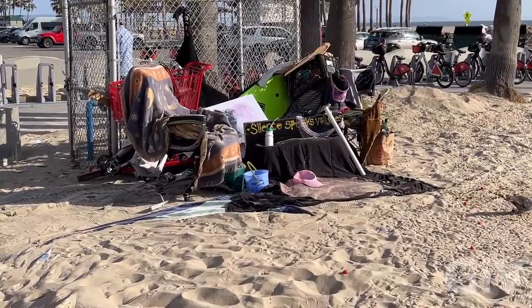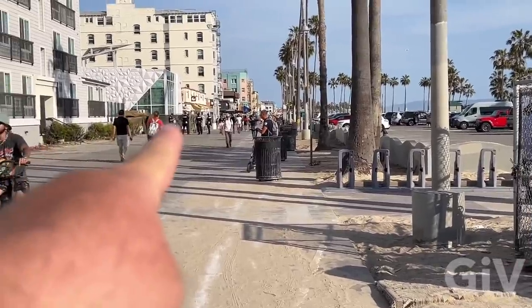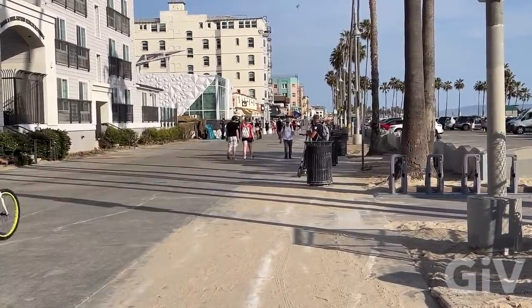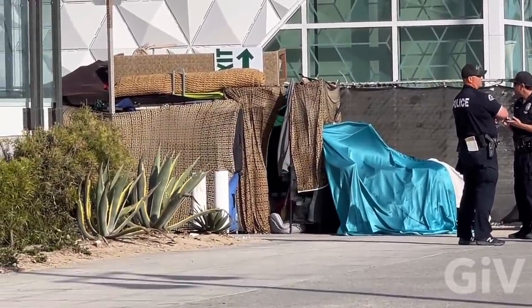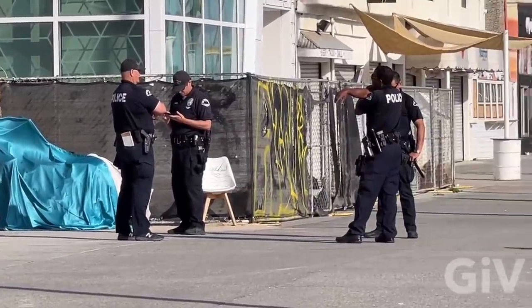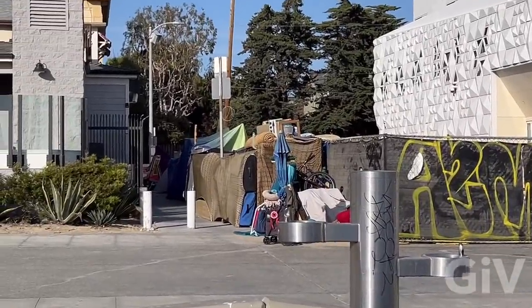This is really rare, but sometimes you see people try to set up right next to the boardwalk again. But as you can see in the background, there's police walking around and they're looking for the person who lives right here. This is the alley the police just checked out.